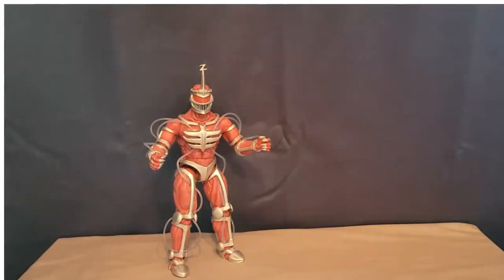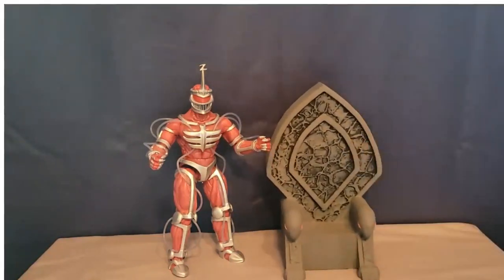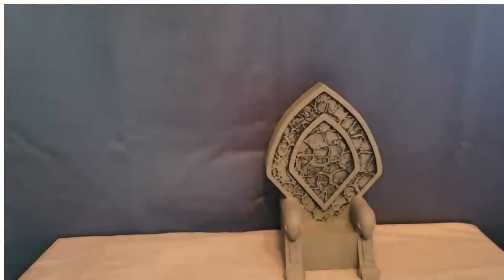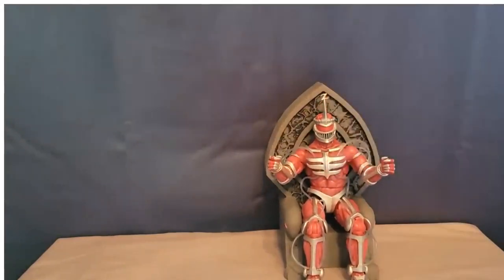So again, this is not the Super 7 throne. This is a throne that I bought off of Etsy that I had to paint myself. I feel like this would still work. This is what I use for the Lightning Collection Lord Zedd. Let's see if I can get him in a seated position. Probably the other reason why they made the hips like this is so he can actually sit, because sometimes Super 7 figures don't sit very well. Yeah, so he doesn't fit.